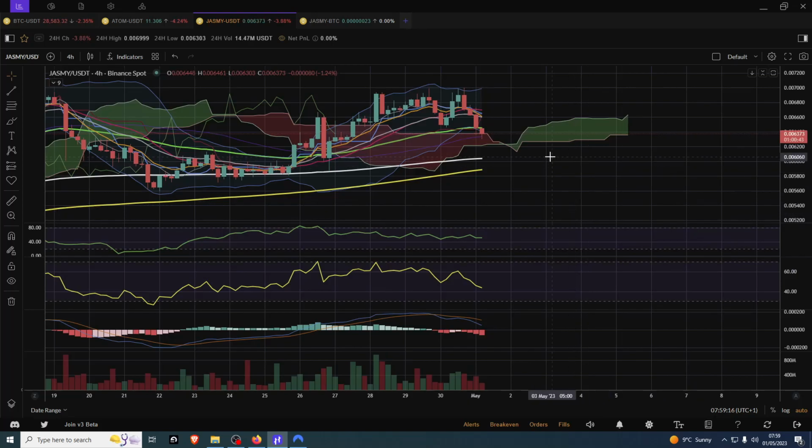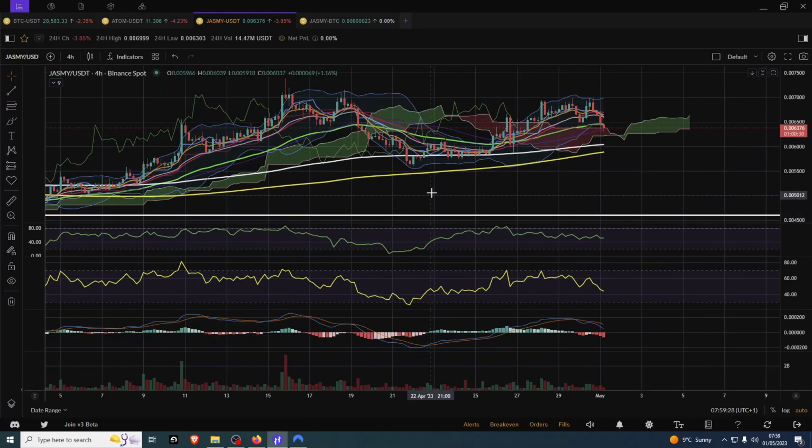So 0.6% is also your 200 exponential on the 4 hourly, so another decent support around this level. You can see how we scooped up around here and had a retest of it and then bounced from there. So again, that 0.6% being an area of interest. And we all know that Jasmy is pretty hardcore when it comes to pumps and dumps. So this is why you always have to look at this in the broader context.